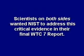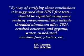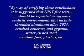But scientists on both sides wanted NIST to address this critical evidence in their final World Trade Center 7 report. Professor Jones said NIST should do an easy experiment in the presence of gypsum, and then test whether sulfur has entered the steel. And Dr. Greening wisely wrote at the end of his report, by way of verifying these conclusions, it is suggested that NIST fire tests should be repeated using more realistic environments that include shredded aluminum alloy 2024, crushed concrete and gypsum, water, rusted steel, aviation fuel, plastics, etc.